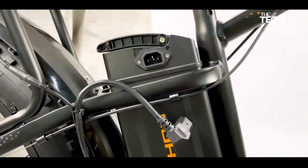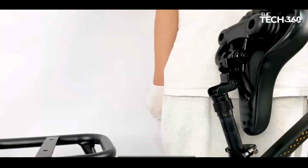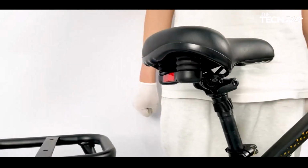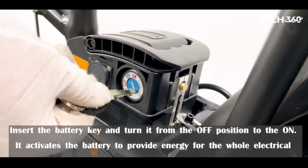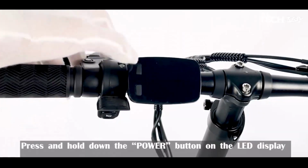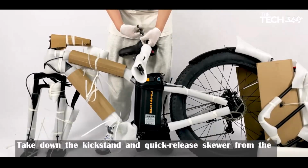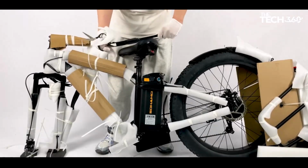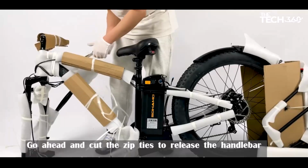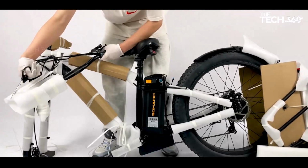Long-lasting battery. Unlike many e-bikes that come with smaller batteries, the Sohamo S3 is powered by a 48-volt 15-amp-hour removable battery, providing a range of up to 40 miles on a single charge. There's also a 20-amp-hour option that can extend your range to 60 miles. The battery is easily removable and comes with a key lock, allowing you to charge it separately from the bike, making it convenient for daily use.